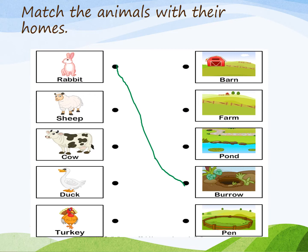Here we have the sheep. What do we call the home of the sheep? Is it called the barn, the farm, the pond, or the pen? It is called the pen. So the sheep lives in a pen.